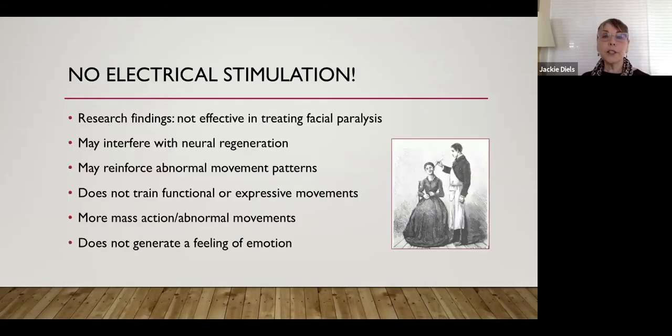No electrical stimulation ever with any category of facial paralysis. The research findings are that it's not effective in treating facial paralysis. So number one, right off the bat, not effective. Some animal studies were done, I believe in the 70s and 80s, that showed that stimulation may interfere with the development of the growth cone and neural reinnervation. It can reinforce abnormal movement patterns by activating and stimulating more muscles than are intended in a normal isolated sort of facial expression. It doesn't train function.